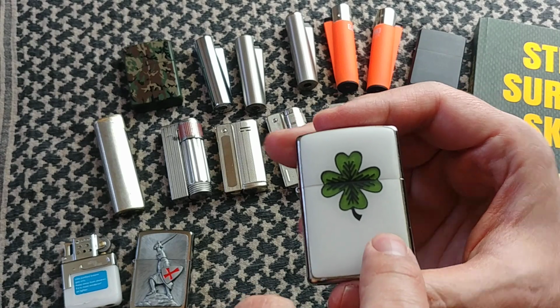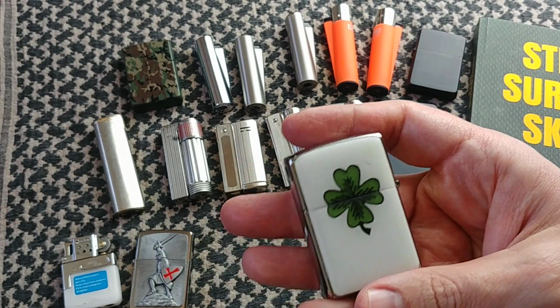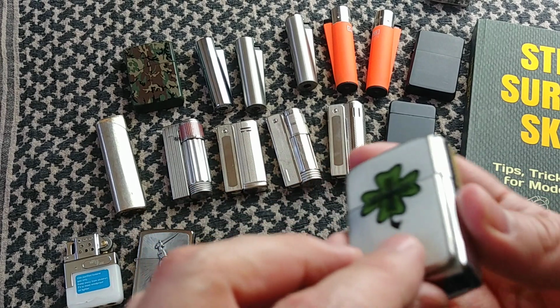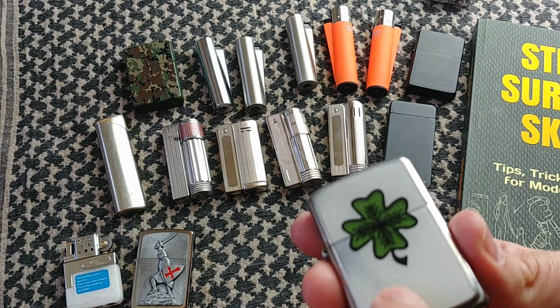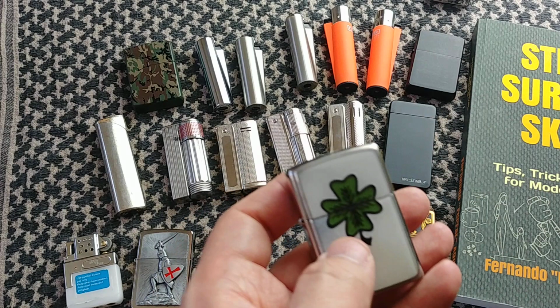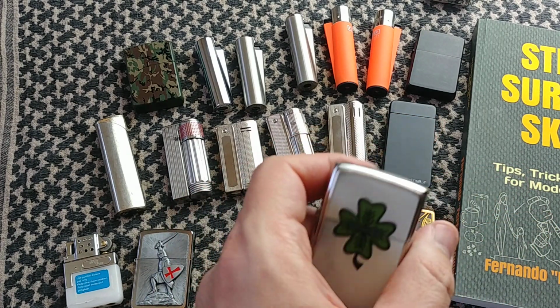So he makes the original, replicating that movie. This is all resin and it's a badge that goes on top, and he did these ones which are a hybrid version which uses metal and resin filled on the inside. Just goes like that, super heavy, chunky, and solid as hell. This is the one I use. It's just a fantastic lighter.